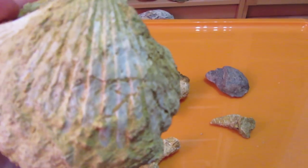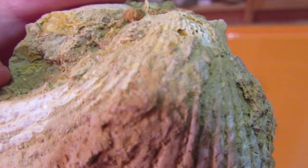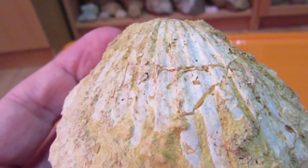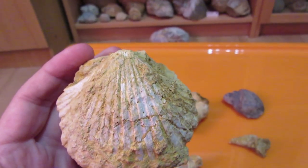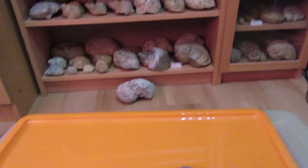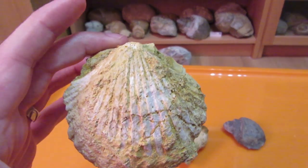Still interesting because I don't know if my camera will collaborate with me, but I will try to zoom here on the shell, and you can see. Oh no, you cannot see. Well, I was planning to show you that there are remnants of some marine life attached to this shell, but okay, anyway, this is the fossil of the Pecten. Nothing unusual about it. I have a couple more of them, and you can see others in my episode, but this one has something quite cool.